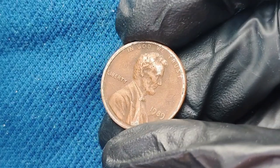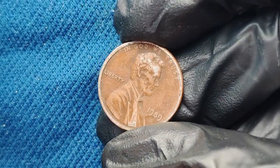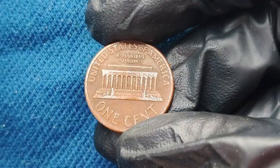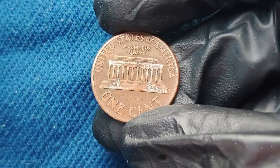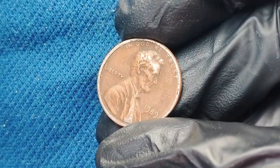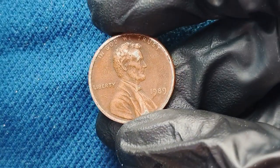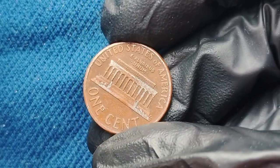Here's the twist: the 1989 no-mint mark penny isn't just valuable, it's a symbol. A symbol of the unexpected, of hidden opportunity, of dreams waiting to be realized. It teaches us to look beyond the obvious, to examine the overlooked, to believe that even in the smallest corners of our world, treasures can lie waiting. And that's exactly why collectors are so obsessed, why every dealer keeps a watchful eye, and why the story of this penny continues to unfold with every auction, every discovery, every sale.